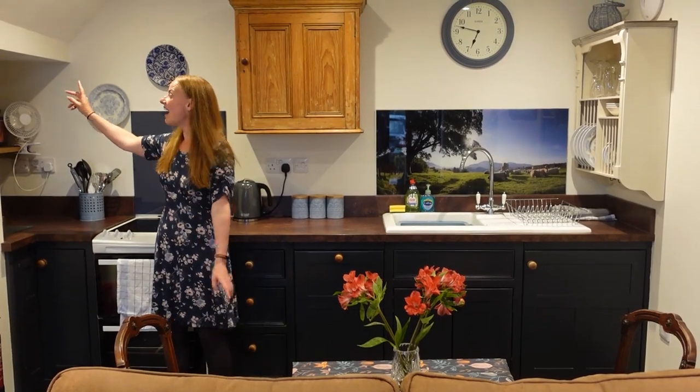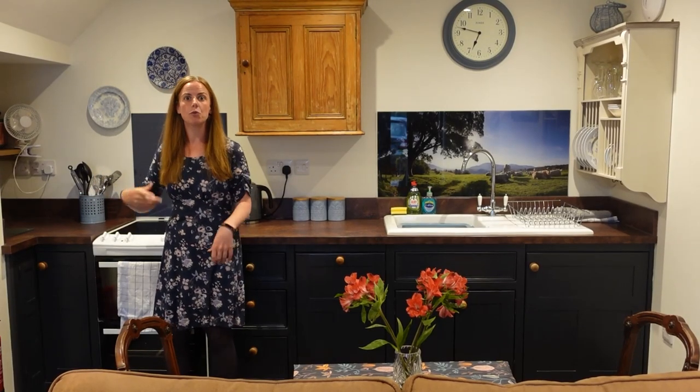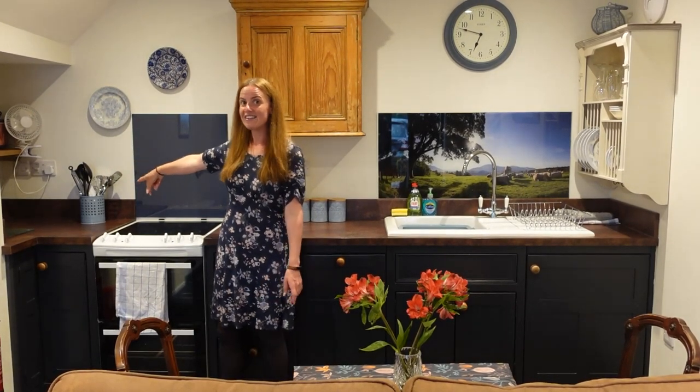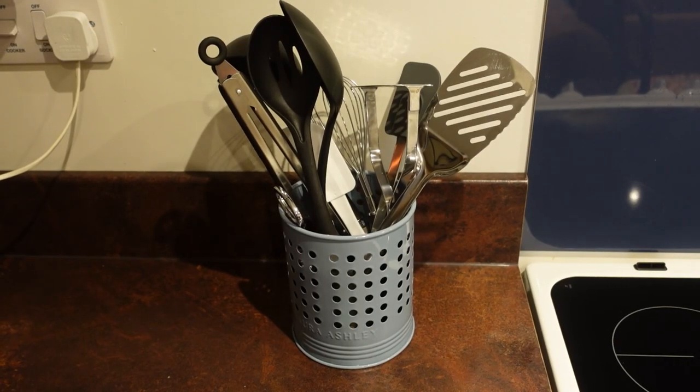We have got a microwave. We've got chopping boards, tray for if you wanted breakfast in bed upstairs, the sort of typical fruit or egg basket, depending on what you wanted to put in there. We've got a pot here that's full of all kinds of mixing utensils for when you're cooking in the pots and pans and whatnot.